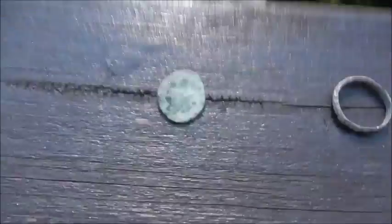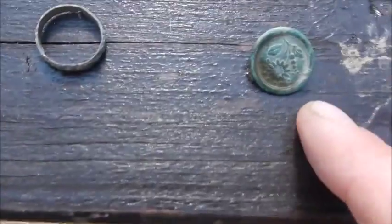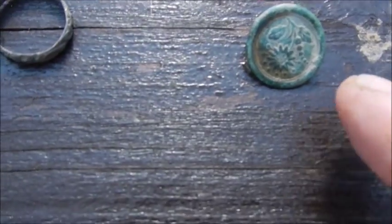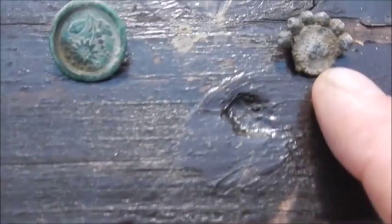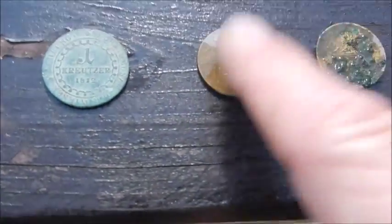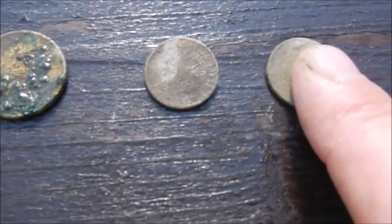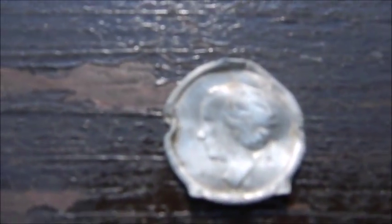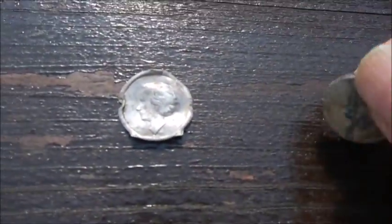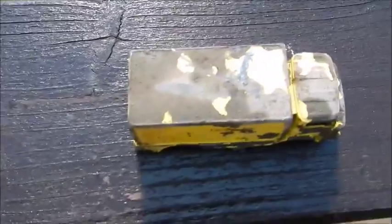Here we go then, back home. Roman, a ring, might be silver. Beautiful button. I will do some stills on this. And that might be a button. Very old one, Kreutzer. I think they're the same. 1 shilling. Don't know what that is. Don't know what that is. That might be silver. It's got a beautiful head on it, look. Piece of lead with something on, maybe a bag seal. 2 musket balls and that lorry. So I'll do some stills. A little bit of a shock. I'll just polish this up.